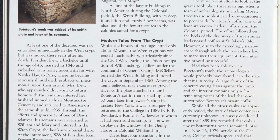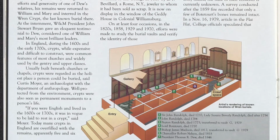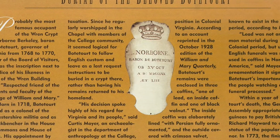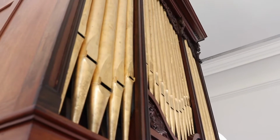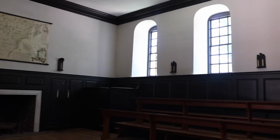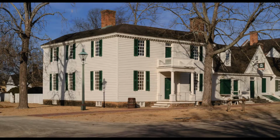According to a fall 1995 issue of the Society of the Alumni magazine, included in the stolen items was the coffin plate of Lord Botetourt's coffin. Miraculously, the plate turned up 30 years later in an upstate New York jeweler shop. The plate was returned to the college in 1889 and now rests in the Geddy House in colonial Williamsburg.